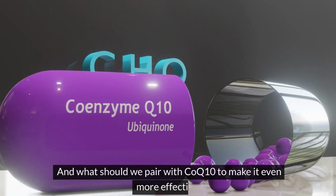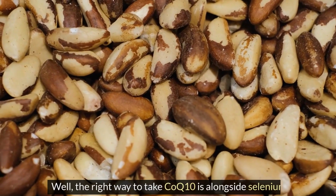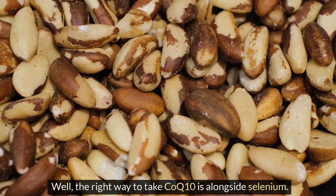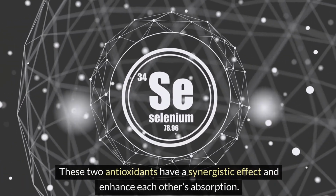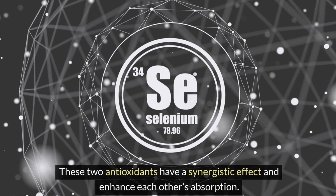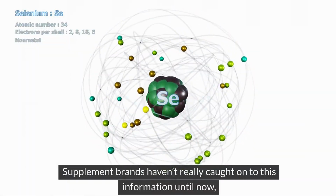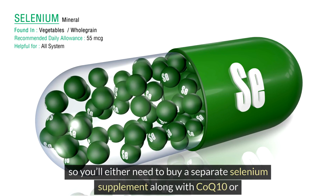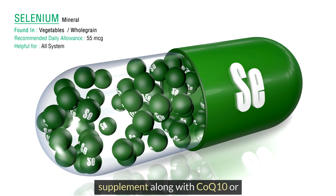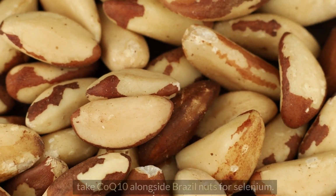And what should we pair with CoQ10 to make it even more effective? Well, the right way to take CoQ10 is alongside selenium. These two antioxidants have a synergistic effect and enhance each other's absorption. Supplement brands haven't really caught on to this information until now, so you'll either need to buy a separate selenium supplement along with CoQ10 or take CoQ10 alongside Brazil nuts for selenium.